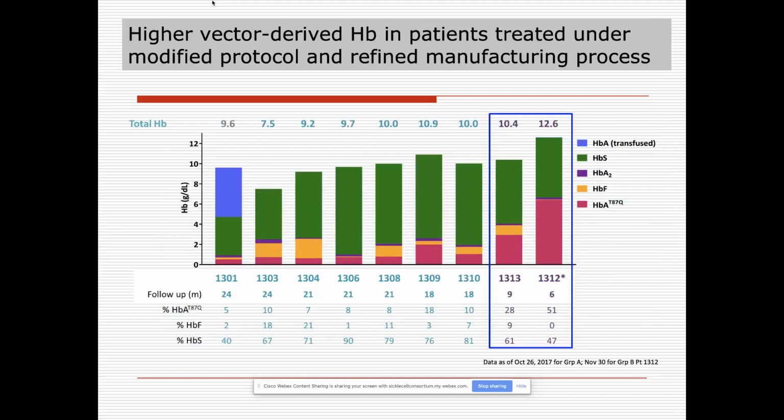And what does that translate to? This is hemoglobin. So what we're looking at here is the green is hemoglobin S. The pink is that healthy T87Q hemoglobin A. The yellow is baby hemoglobin or fetal hemoglobin, and blue is the transfused. And you can see in our first few patients in group A, they all made some pink, some T87Q, but there's a lot of green. And then as you can see, as we moved into the group Bs, they're making 30 to 50% healthy hemoglobin. And I don't have the graph up here, but we showed it last year. As we moved into group C, everybody's making above 40% healthy T87Q.